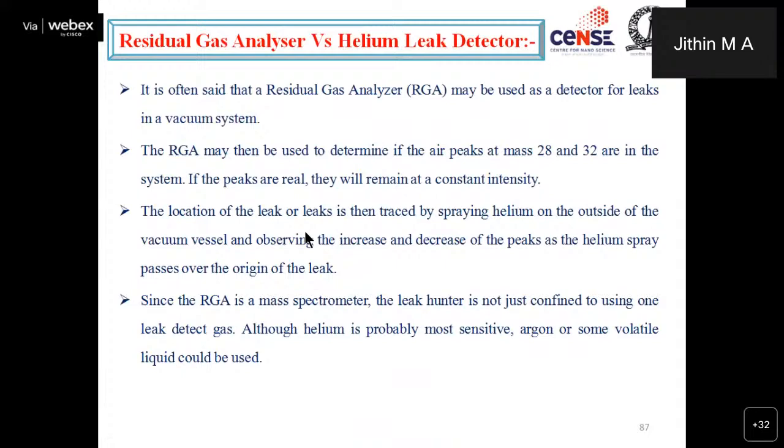Okay. Then what is the difference between residual gas analyzer and helium leak detection? That will always be a question. So it is always better to compare these two. If there is a leak in the chamber, it is nothing but air leaking into the chamber. So you can see an increase of nitrogen and oxygen because they are the dominating gases. If nitrogen and oxygen are more in the vacuum chamber, then mainly moisture, we can say there is a leak in the system by using RGA.